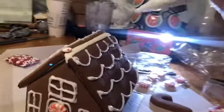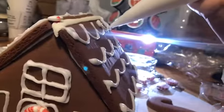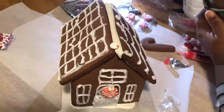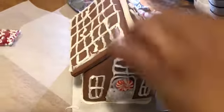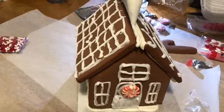Aww. Oh, it's so cool. It doesn't really make sense at the top, but you know what? None of this house makes any sense. Let's take him off and do a line up here so I can stick stuff up here.